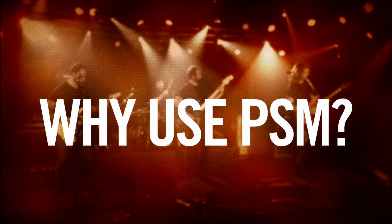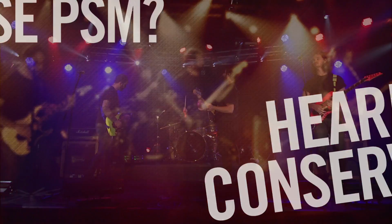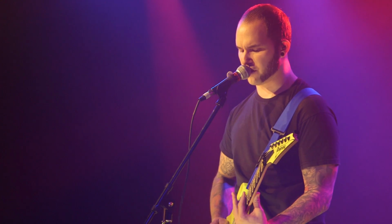Another benefit to PSMs is that when they're used properly, they can help lower listening levels, which is better for your hearing health. The longer you are exposed to extremely high sound pressure levels, the more your hearing is likely to deteriorate. But a PSM with sound isolating earphones allows performers to block out noisy stage volumes and put the monitoring level in their own hands.